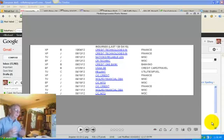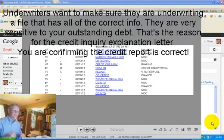In other words, what they're afraid of is that you've gone out and applied for credit within the last 30, 60, or 90 days, or in this case 120 days, and it isn't showing up. The new credit that you might have gotten is not showing up on the credit report. And all that they really want to do is underwrite with the facts.